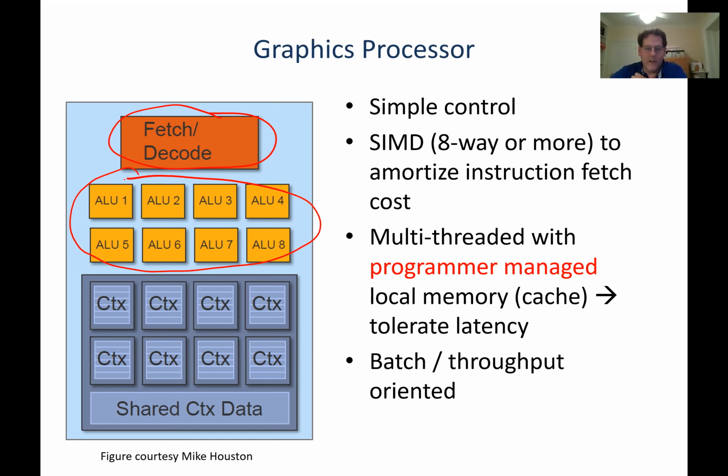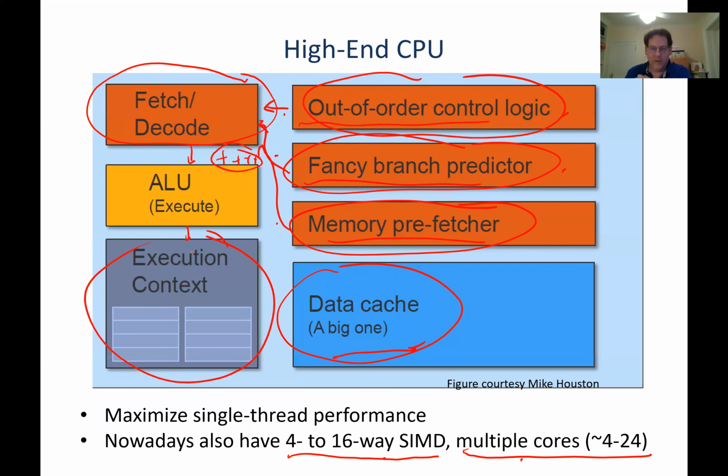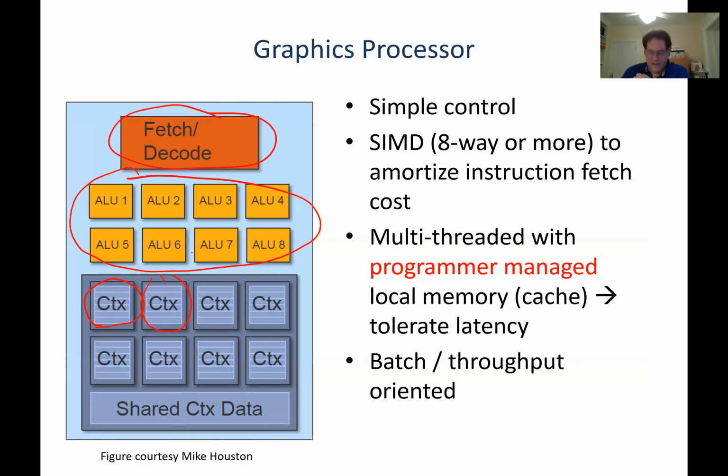Okay, their memory structure is also different. They don't have this big data cache. They don't have fancy prefetchers, etc. What they instead have is, instead of one big execution context, which is what we had if I go back here on the CPU, where we had one big execution context, register file, main memory, the graphics processor basically divides its register file and its main memory across many execution contexts. So that's what this is showing here. And there might be some shared data between them, but mostly the GPU programmer is trying to separate out data so that we can have many threads, each of which has their own execution context. So they're not looking at the data of other threads. Okay, so they're fundamentally built for multi-threading.